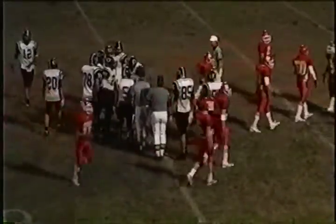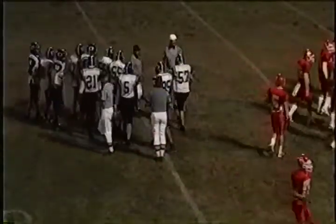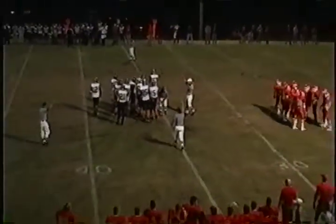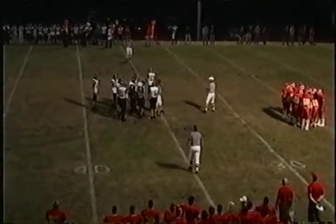Yes, JD got too deep. You got to tighten the band. You're going to have your number 57, Andy Roof, makes the stop. The ball spotted at 35. That'd be a gain of 4 yards. It's second down six.